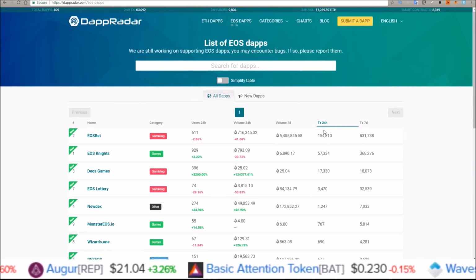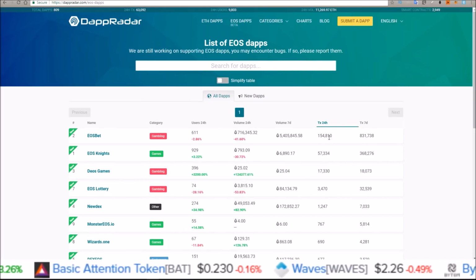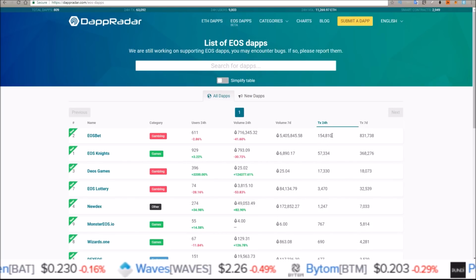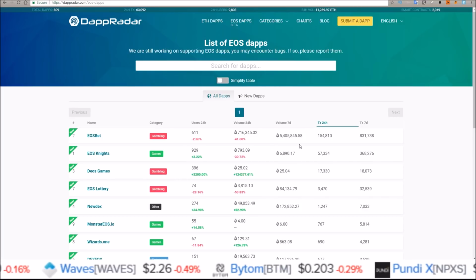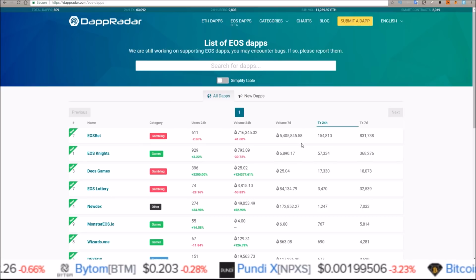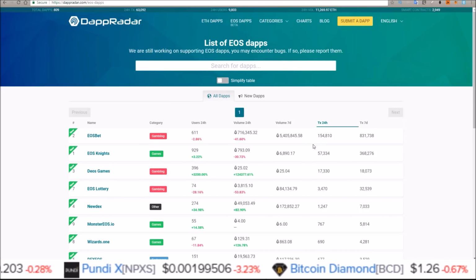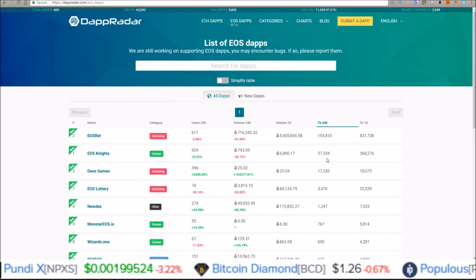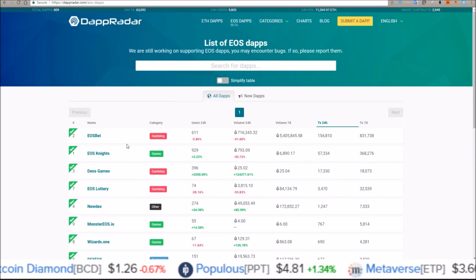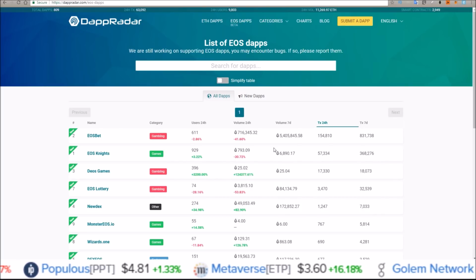Come back to EOS, 154,000. Just mind-blowing numbers. I mean, probably if you take this 154,000 transactions just from EOS Bet, you have all the transactions of all the ETH Dapps. I haven't run the numbers, but if the top one on ETH is 17,000, then it goes down to 5,000. We've got 200,000 just between the top two here. So let's take a look at EOS Bet before we get into Newdex versus Dexeos exchanges.